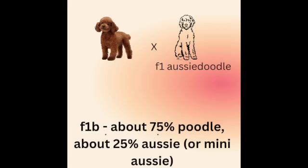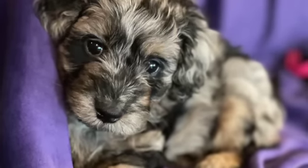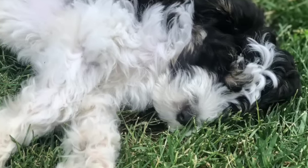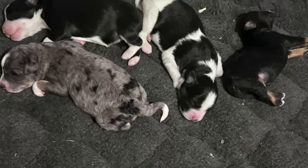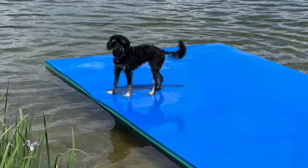Aussiedoodles can come in a variety of colors. Of course, you will see Merle, but in the couple litters we have produced so far, we have Phantom, Blue Merles, Parti, which is black with a large amount of white spotting, Tricolor Phantom, and Black. Aussiedoodles tend to be about 12 to 18 inches tall and can weigh 14 to 35 pounds.